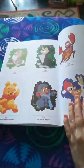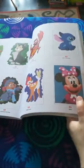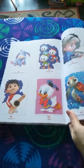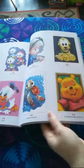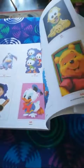So those are what the pictures look like at the back of the book. When you finish colouring the pictures, these are what they'll look like. I love that one. That one's nice. I'm an absolute nut for anything Disney. I really love Disney. For people who know, I'm a stitcher as well. I'm doing this, look at that, it's gorgeous. I'm doing this Disney cross stitch design at the minute.